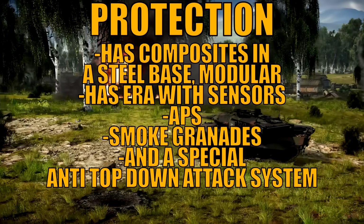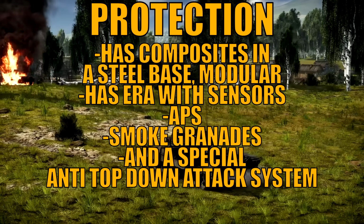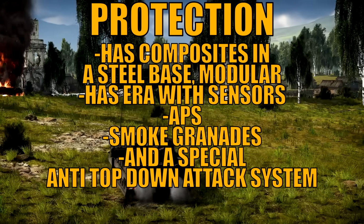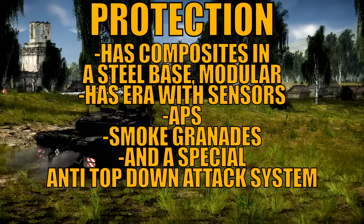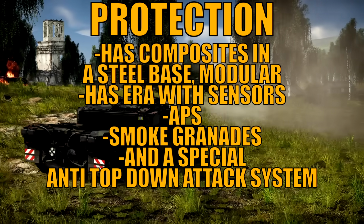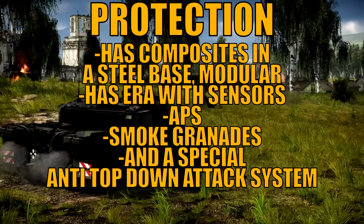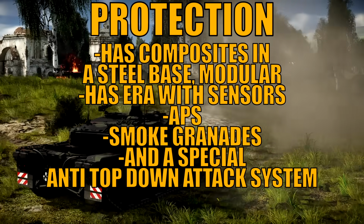For the protection, it will be one of the most protected tanks in the game. It has basically all types of protection systems that exist nowadays in real life, right? So of course it will have passive armor, a normal composite armor that would be on the turret, on the hull, etc., just like a normal Leopard. It would have something like that.